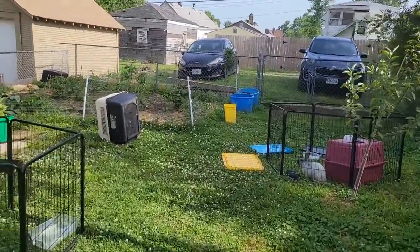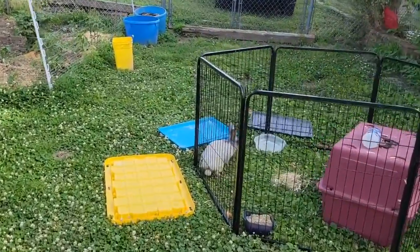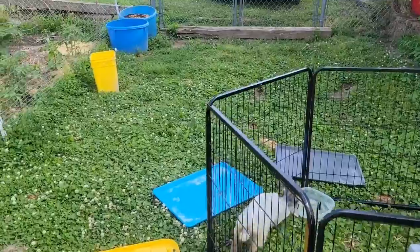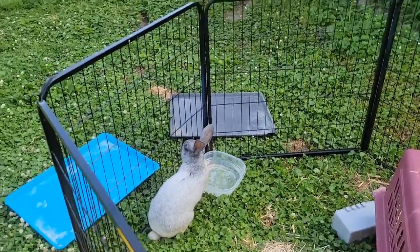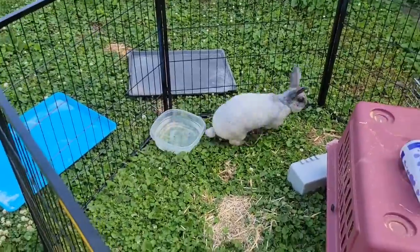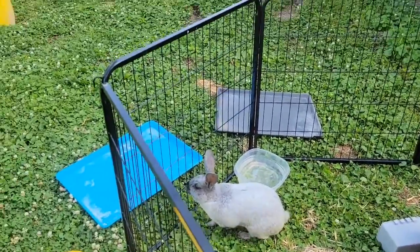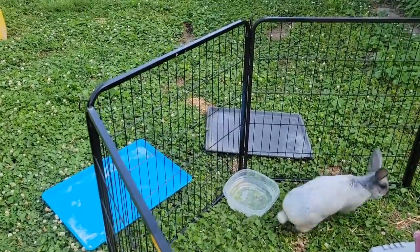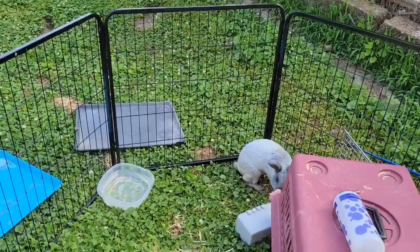And I have my rab out here. This is Sir Lancelot. He's the buck. He's a meat rabbit. He's a Champagne D'Argent pedigree rabbit. I love him. He's so big and pretty. He loves to be out in his little pen. He's getting braver. He's starting to come over to me. He lets me touch his nose sometimes. He's a lot wilder than the girls.